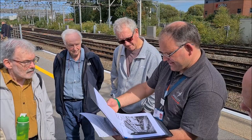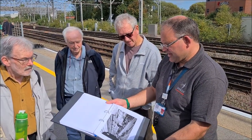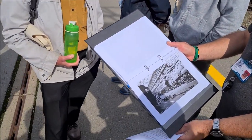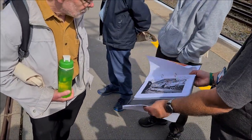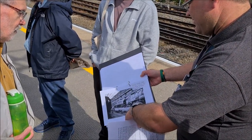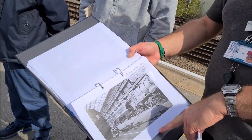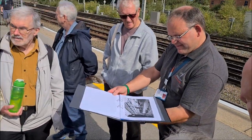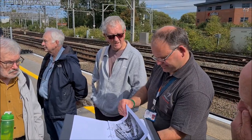Locomotive Works. Now that's an interesting shot. It shows a Coronation being built in 1939. Streamlined engine. Just shows in the works there. And they were literally lined up like that across the full length of the works buildings. So they were in various parts of the construction.